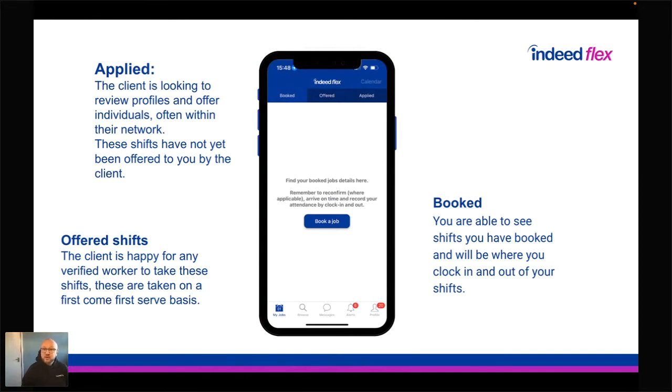Then we move on to the offered shifts. Now, a majority of our shifts are actually based in the offered section, and they're where the client is comfortable enough to trust us as Indeed Flex, making sure that when we've verified somebody that they're happy for you to work there. So these shifts are often open for everyone to come, but they're on a first come, first served basis. So when you see these on the app, please be aware that they may not be there for a long period of time before they're taken by someone else on the platform. So make sure that you look at your availability and act fast.